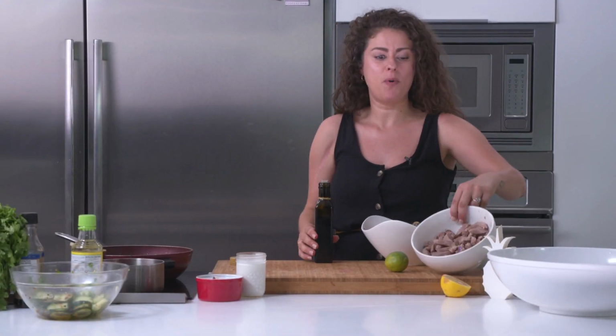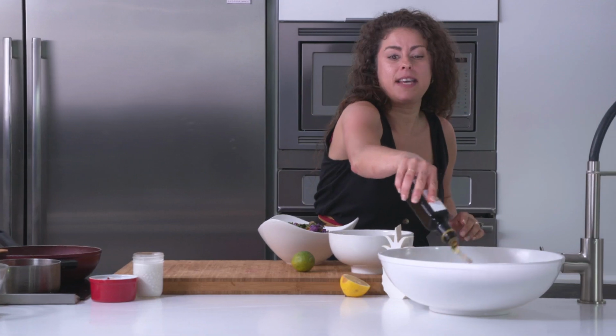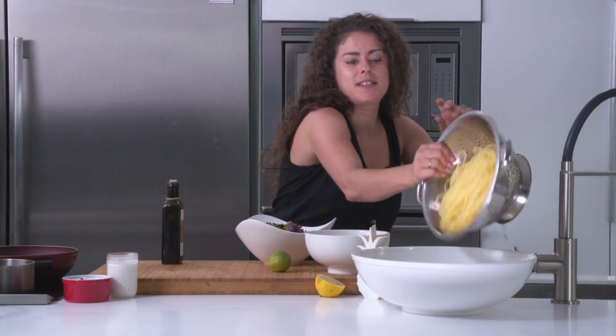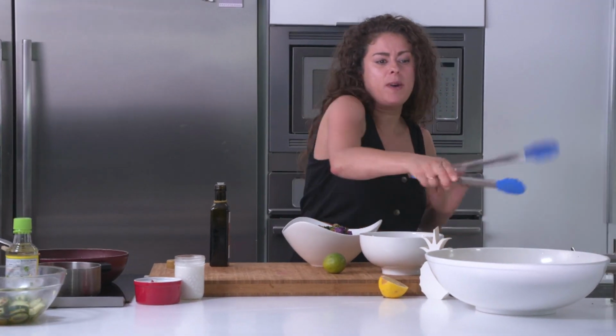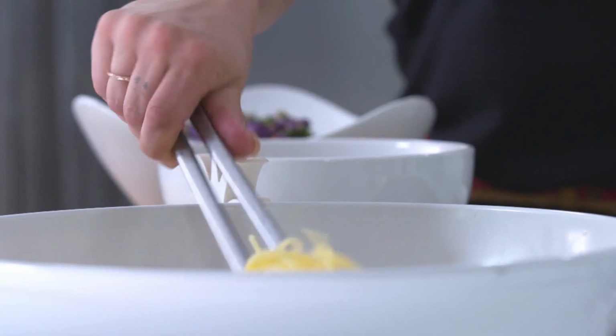I sauteed my pork and removed it from the pan. I sauteed my veggies, removed them from the pan. I'm adding some sesame oil to my big bowl so that my noodles don't stick together. I've got all my noodles in there, and I'm just gonna give that a quick little toss so that they get coated in the sesame oil completely.